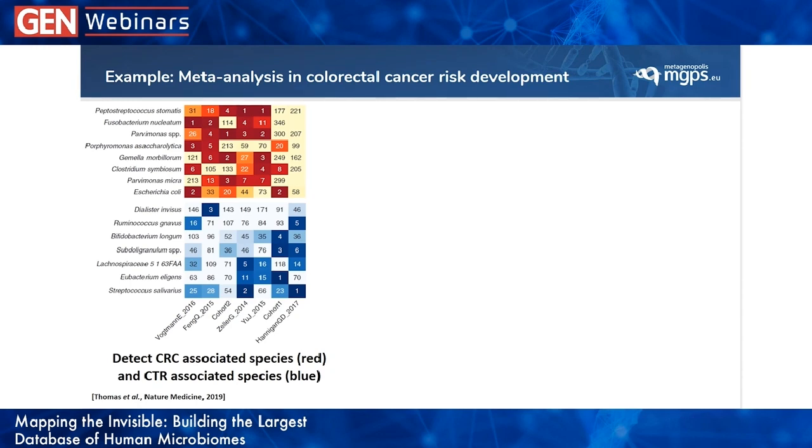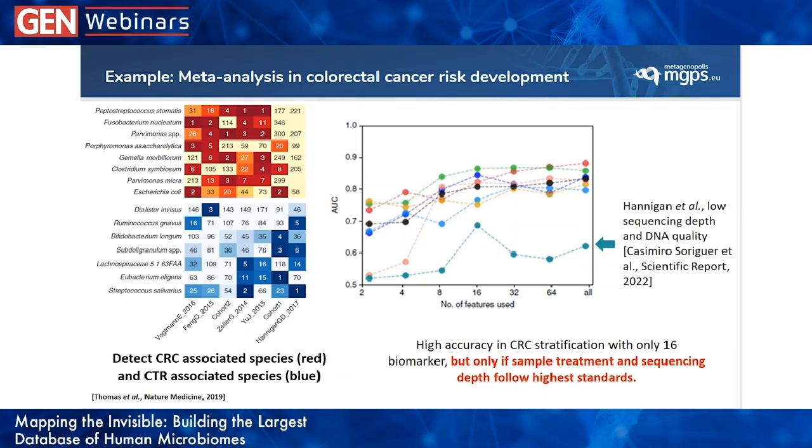disease. And then what they did is they did an area under the curve analysis to predict the risk of developing colorectal cancer. When it's 0.5, it means that your prediction is no better than flipping a coin, and you have one chance in 2 to actually make a mistake. And when it's close to 1, it means that you predict perfectly the risk of developing colorectal cancer. The different colors correspond to the different cohorts, and the number of features is the number of species that are introduced in the model to predict the risk of developing colorectal cancer.